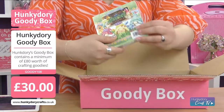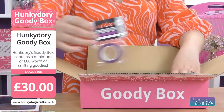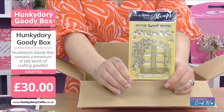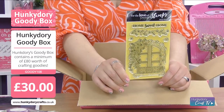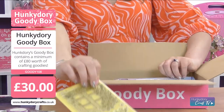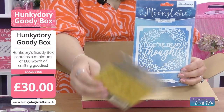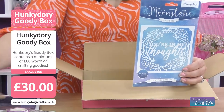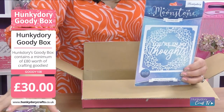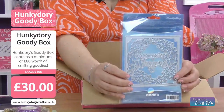This is incredible. Then we have some low-tack tape. Nice. Always an absolute essential for any crafter. A gorgeous stamp set. Oh, I love this one. So pretty with that home sweet home and that gorgeous window there. We have a cutter card die. Ooh. So that stamp there, £8. So we're already at, I think, 18. Even if it's £2, we've got to be at £35 with that die now. With that die, definitely. It's huge. Absolutely huge.